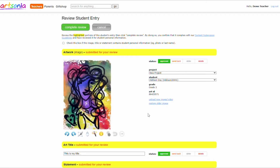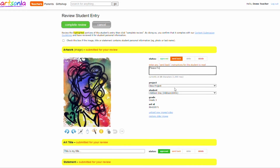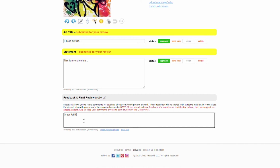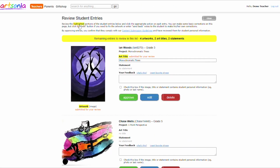If you need the student to edit the artwork, statement, or title, you can send it back to them to fix. To do this, select the Send Back button for the portion they need to edit, enter instructions, and then click Complete Review. The student will then see they have a returned artwork to edit with instructions. After the student makes their edits, you will see the returned submission for you to review. Once you approve the submission, it will be published in the student's online gallery.